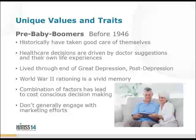My mom has some issues right now, and I'm trying to get her to see one specialist, and she's looking at another guy because she thinks it's going to be cheaper. And it's like, you've got to choose the right physician, not necessarily the cost. And again, I'd say my parents are probably on the far end of that spectrum.